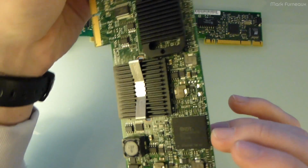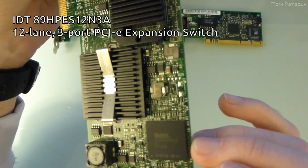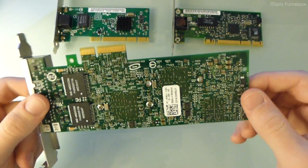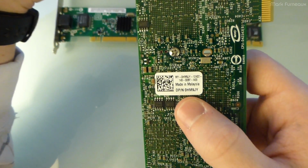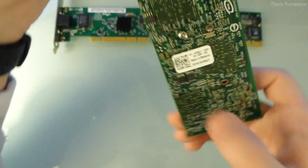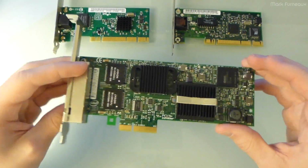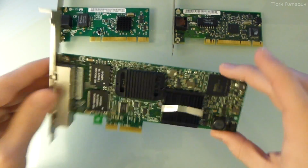And there's an IDT part here, 89HPES12N3A1ZC. I have no idea what that does. This is kind of interesting. We just got power delivery on this side, and this is a Dell part card, by the way. There is a Dell part number here, HM9JY, which is another thing you can Google. Basically, that part number is synonymous with this model, because apparently Dell sold a lot of these in their servers. But these are great things to pick up online.